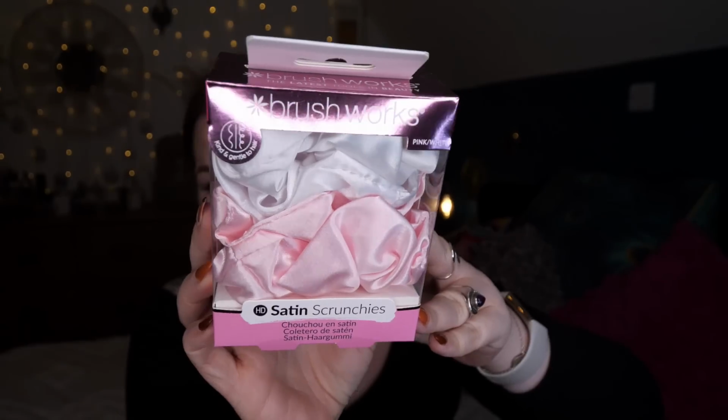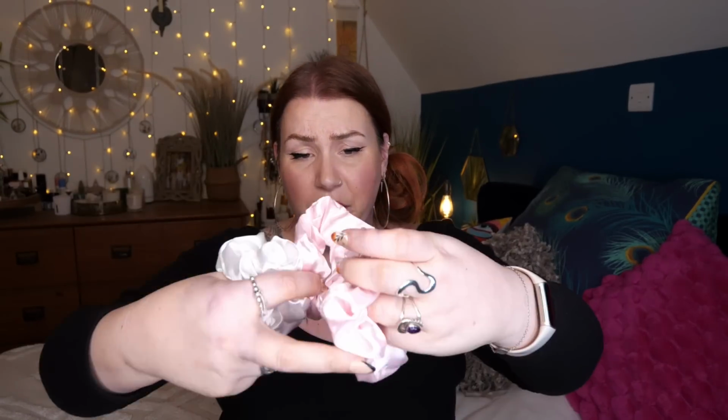We've got some scrunchies from Brushworks. These are satin scrunchies, and there are two, I think. Really handy. Not the sort of scrunchies I'd wear out, to be honest. If I were to wear a scrunchie out, it would be black or brown. But at home, tying my hair back, oh my gosh, we've got loads. One, two, we've got four.